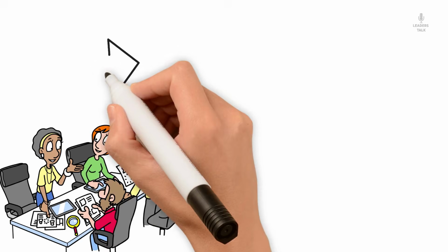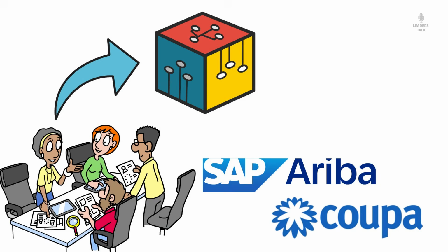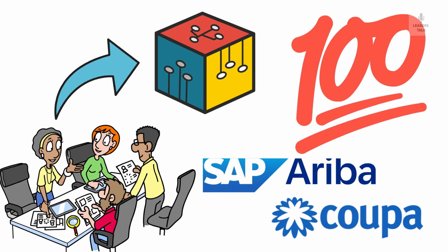Efficient organizations automate this flow with procurement software like SAP Ariba or Coupa to reduce errors and increase transparency.